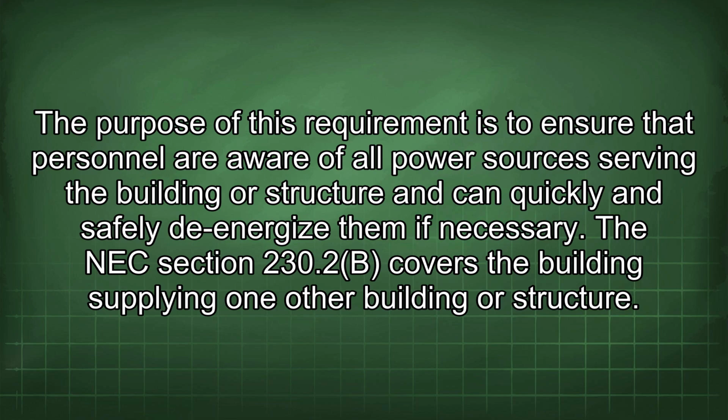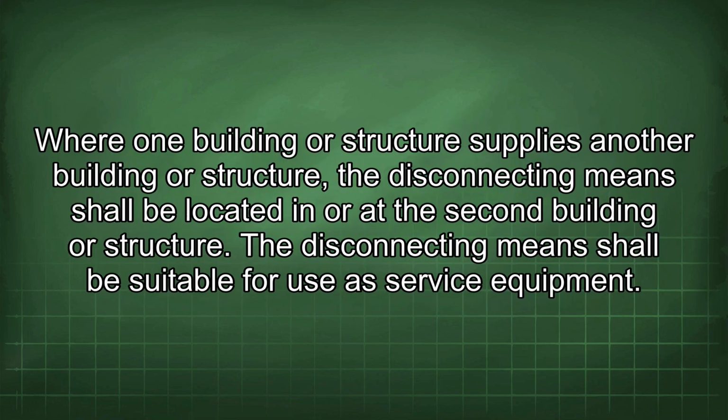The purpose of this requirement is to ensure that personnel are aware of all power sources serving the building or structure and can quickly and safely de-energize them if necessary. The NEC Section 230.2(B) covers the building supplying one other building or structure. Where one building or structure supplies another building or structure, the disconnecting means shall be located in or at the second building or structure. The disconnecting means shall be suitable for use as service equipment.